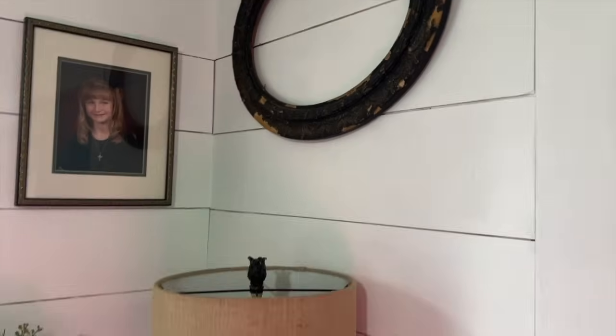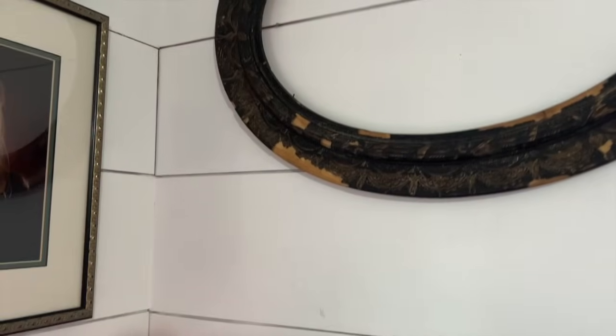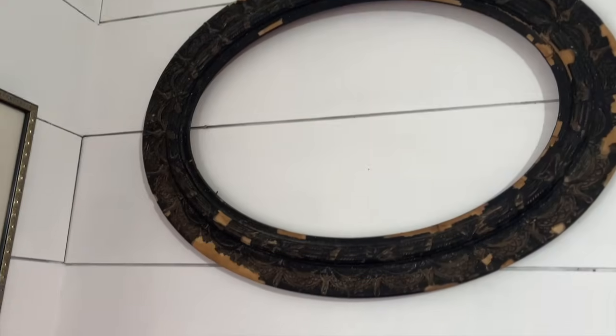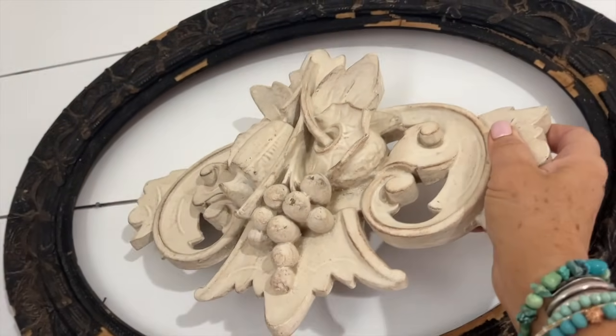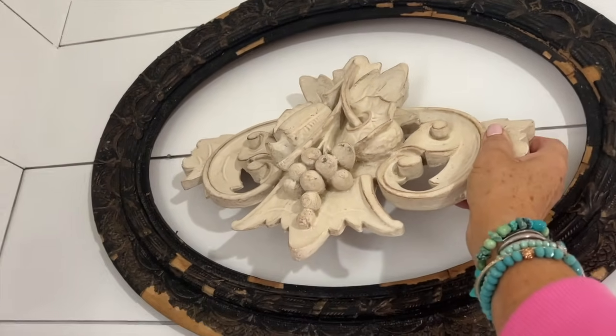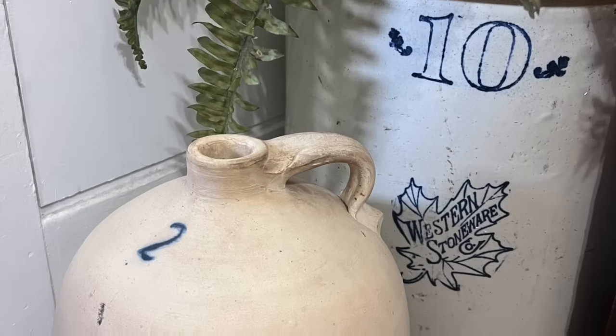Friends, I also just wanted to share with you this other idea. So this was a frame that I found on Facebook Marketplace, but I thought that architectural piece might work right here. So you guys have to leave me a comment and let me know what you think. I'm not going to put it there right now, but it's something I might put together and move someplace in my home. But I just thought that might work. So you guys tell me what you think.